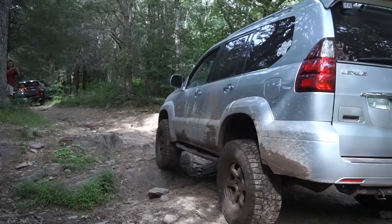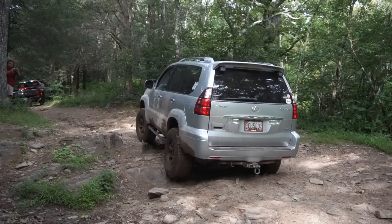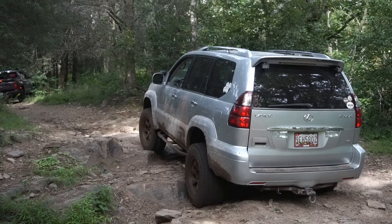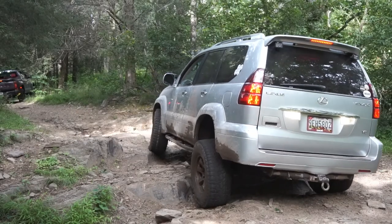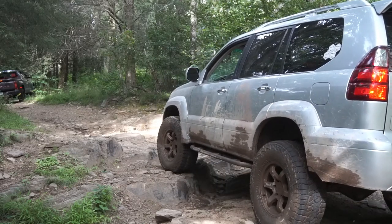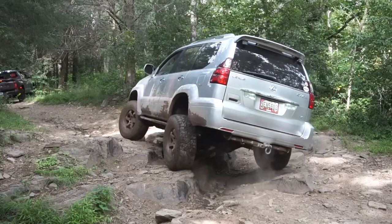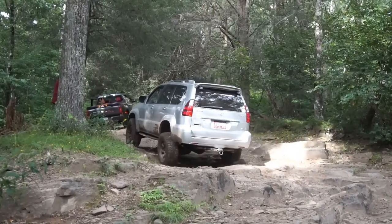Crazy. So this is an '08 GX470. I just reviewed one of these. Look at that. We're gonna see A-Track work. Oh, let's see. Wow, it's been challenged. If you go straight, I just do driver. Yep, straight up. That's what you have to do.